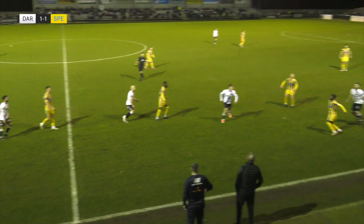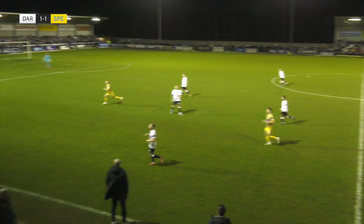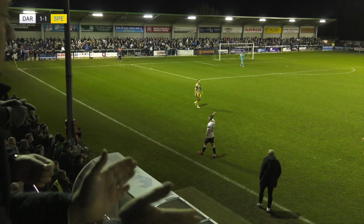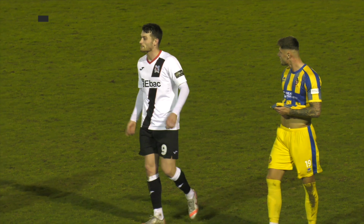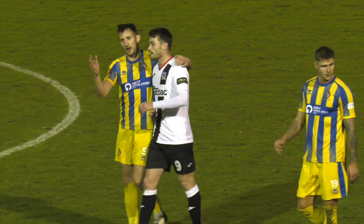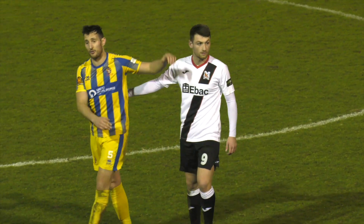Throw-in is taken down the line. Ayobo wins it, and then it's pumped clear by Spennymoor. It's going to go out for a throw-in, and the referee is going to blow his full-time whistle. And over the two games over this festive period between Darlington and Spennymoor, there's nothing to be picked between them. Both games finishing in draws, and one all, fair enough, mate.